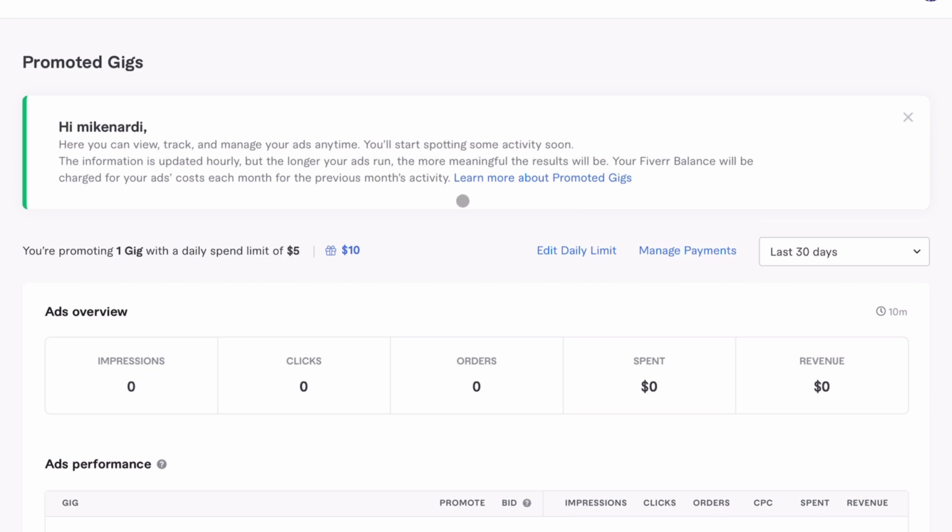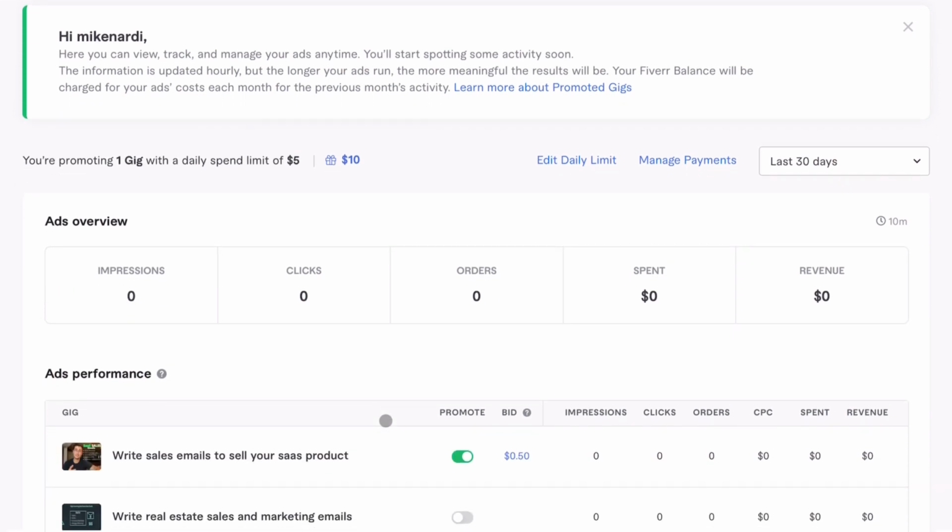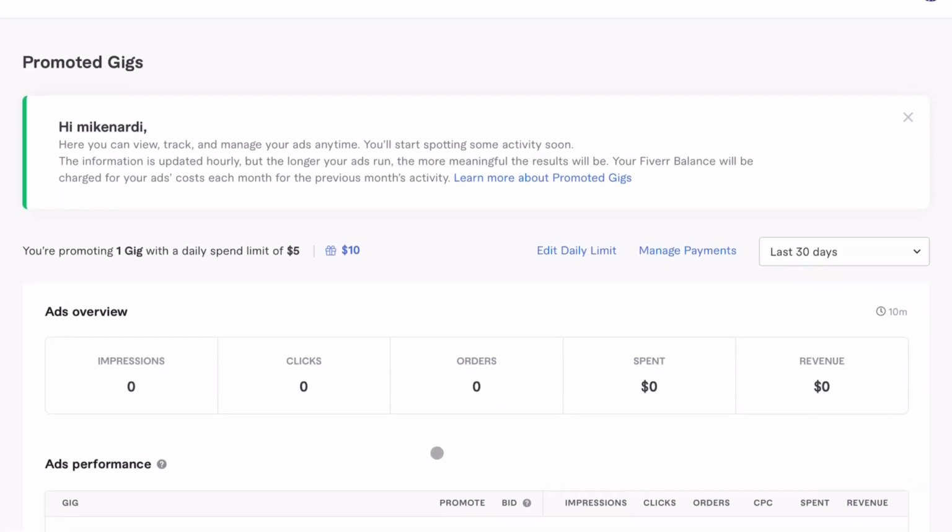So I'm promoting one gig. My daily spend limit is $5. Apparently I have a $10 ad credit. And that is it. So we'll let this run for about a week and we'll let you see how it goes.